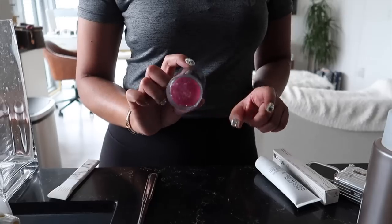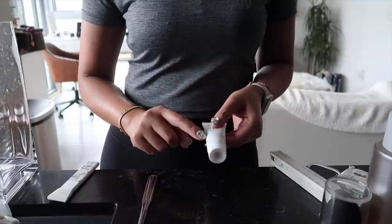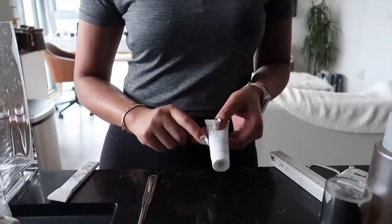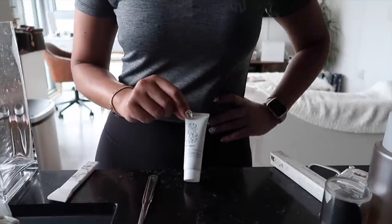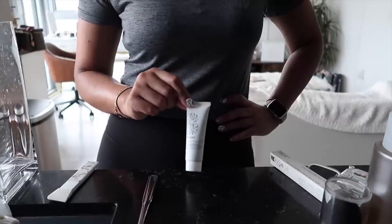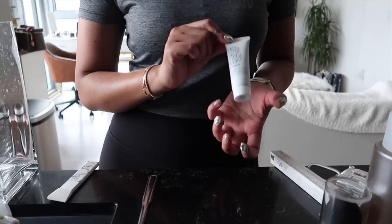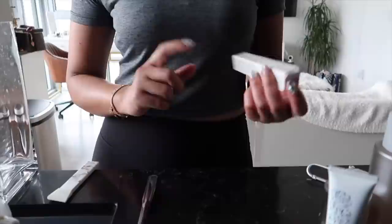Also got a new beauty blender. You guys know mine is busted, crusted, musty, dusty. And then I got this as a sample. It's the Briogeo Revival Scalp. I remember using this when I lived on the west side, and I do remember really liking it, but it took a lot of practice to get used to it. So I wanted to try it again because I love things in tubs. I don't know why.